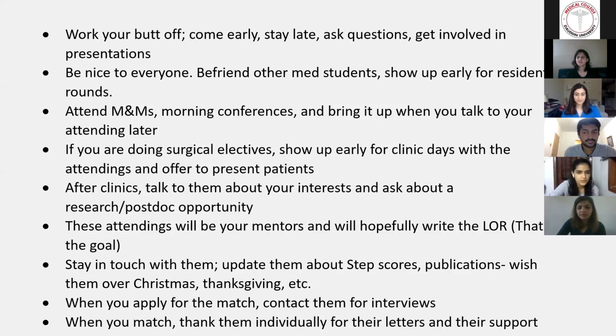I think another misconception is that there aren't any good electives or good observerships for IMGs, which I don't think is very true. If you apply well in advance and do your homework early on, you can end up finding really good programs to apply to. It's just about starting the process as early as you can.